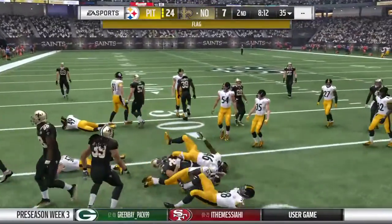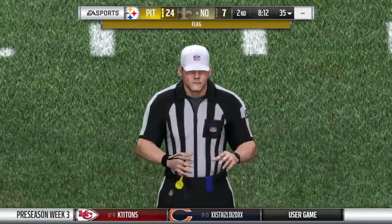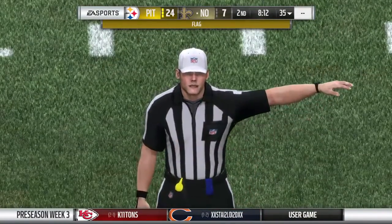And there's a flag on the play. Illegal block in the back. Return team.